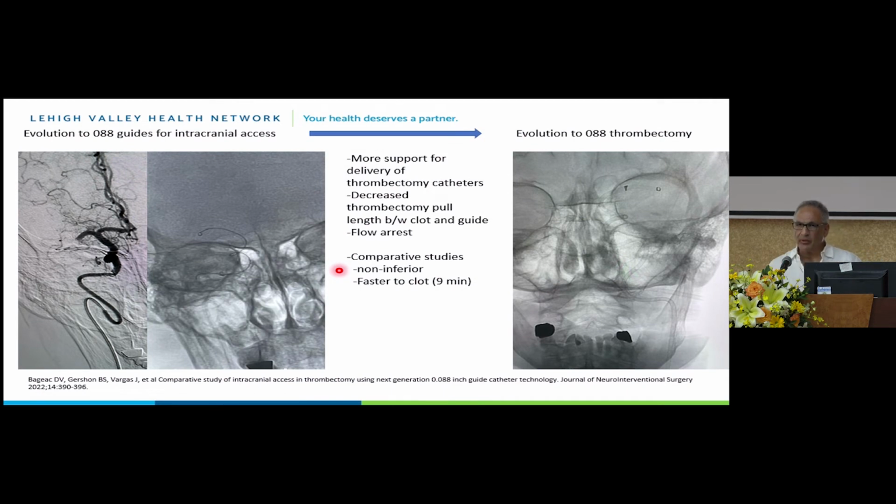At the same time that we were developing these large bore catheters, we made an evolutionary step to 088 guides for distal intracranial access. We could put these very, very high. We could be above complex tortuous vascular anatomy, and this allowed us to provide more support for the delivery of these large bore thrombectomy catheters.